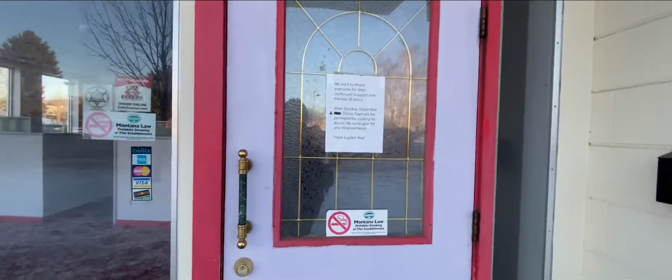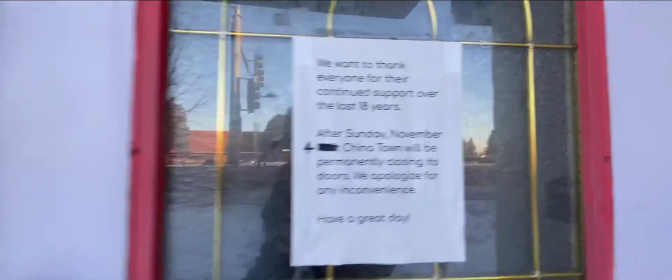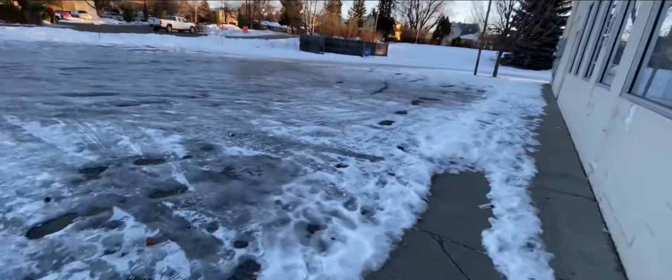This is kind of sad. I always wanted to eat here. I didn't even know. Poor guys. I knew I should have gotten in here when I had the chance before. Nobody else wanted to go, though. I don't know. It's weird.